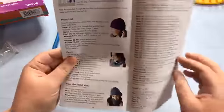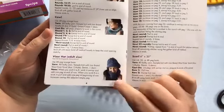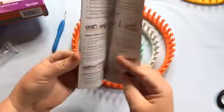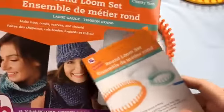There's also several patterns. You have the plum hat, you have a cowl and a visor hat, and then another cowl, and a scarf actually. So it has the scarf pattern as well. Now the visor hat is actually a kind of cool asymmetrical visor, so it kind of flips and has this really cool little look to it. So you can see it here. It's like an asymmetrical brim and it just flips up.